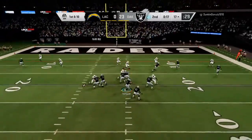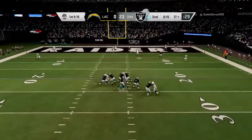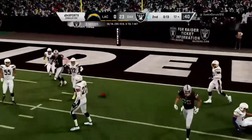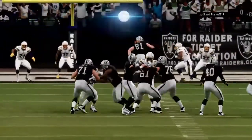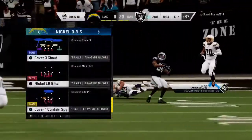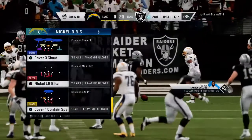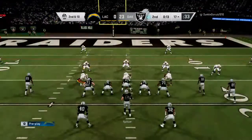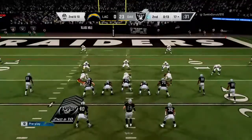They'll set up to throw. And that will be incomplete with the clock down now to 13 seconds. After the incomplete pass, here now is 2nd and 10.